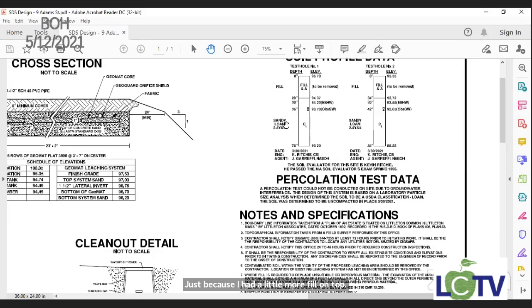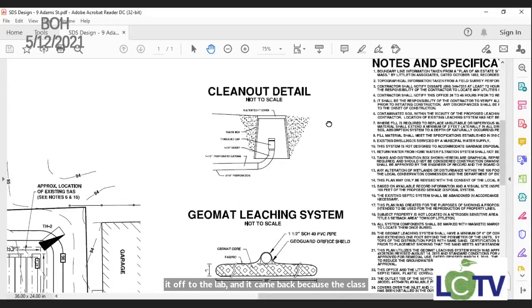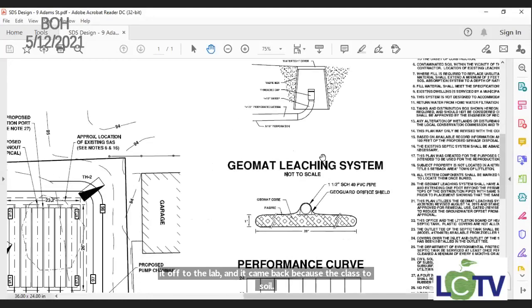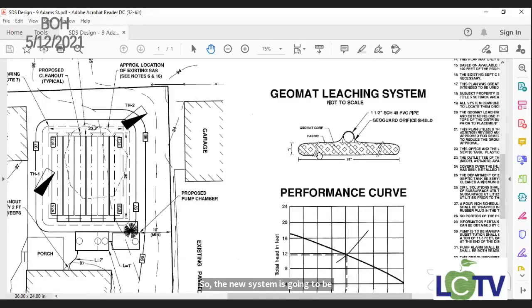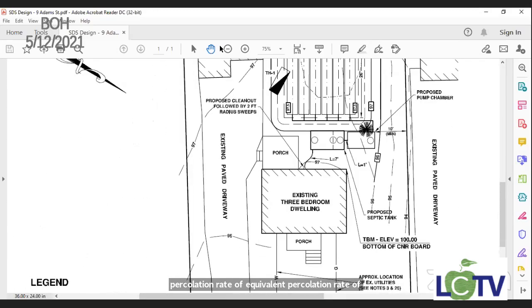Because of the height of the water table, we're not able to run a percolation test. So we took a soil sample, sent it off to the lab, and it came back as a Class 2 soil. So the new system is going to be designed based on an equivalent percolation rate of 30 minutes per inch.